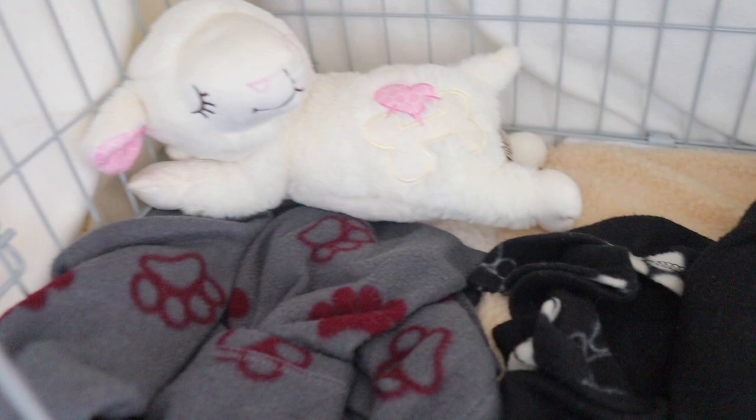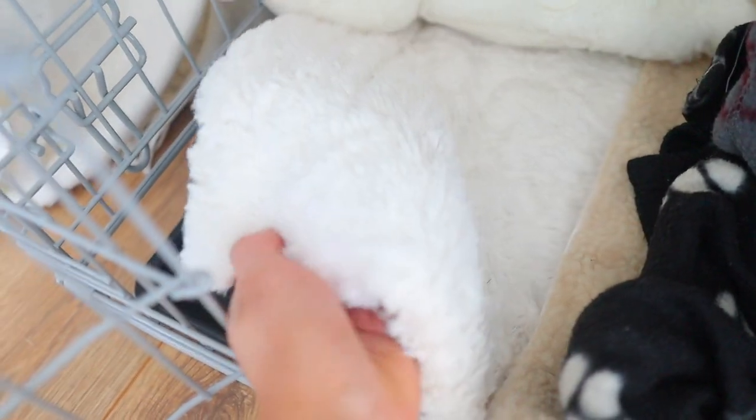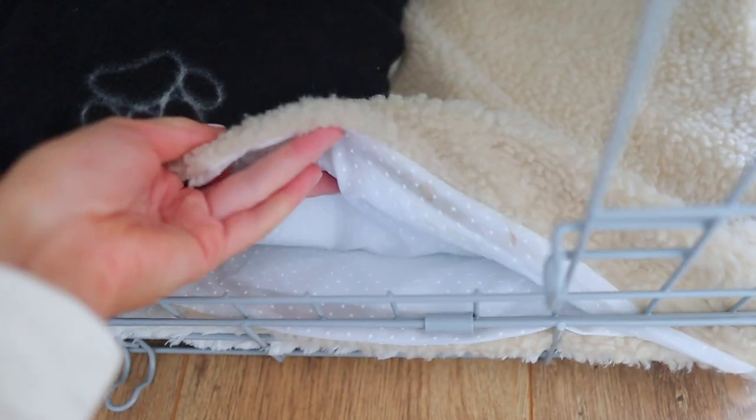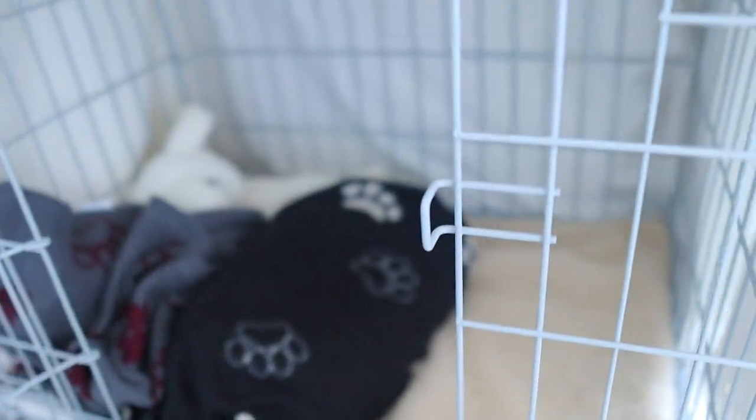Then inside the crate, I just have this white fleecy mat on the bottom just for extra comfort. This was like £8 from Pets at Home. Again, the puppy section, it fits perfectly inside an extra small crate. I have a self-heating pad. Honestly, don't know if it does much, but again, it's just an extra layer. And then we just put in various blankets. I have these two blankets with little cute paw prints on them from Pets at Home. These were really affordable. So if they get destroyed or if over time they just get really gross, you're not breaking the bank by replacing them.